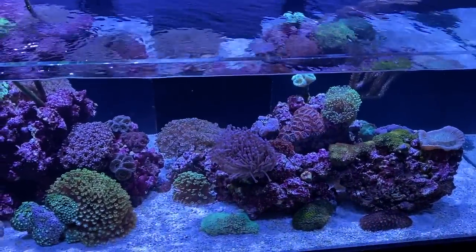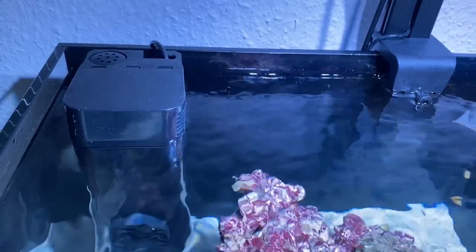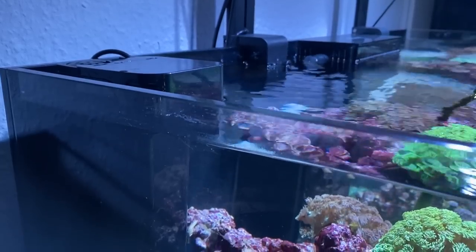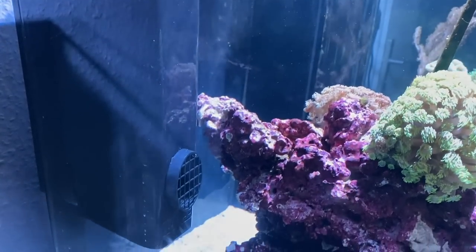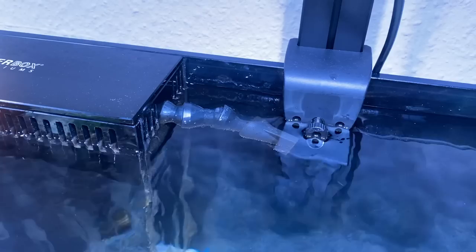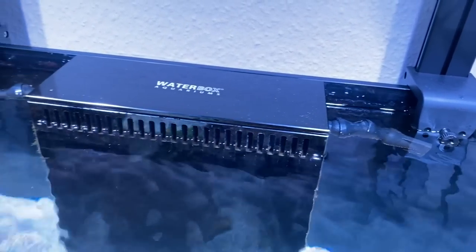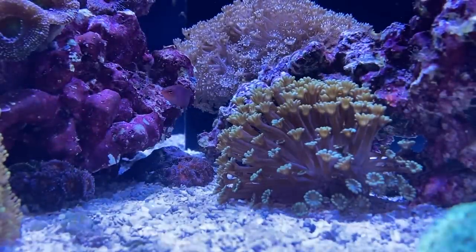A Tunze pump provides sufficient current. In the future I would like to create waves. Here I will use the Tunze Wavebox. With such a small tank you normally don't need any further flow pumps and the whole tank is flowed through. The return system of the Waterbox tank is a great help here. So there are no dead corners. A nice combination.